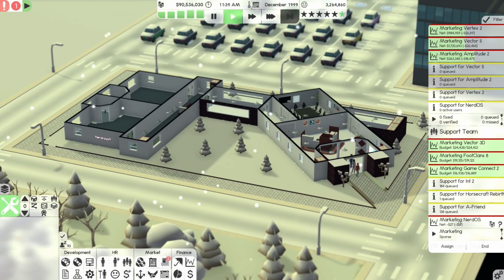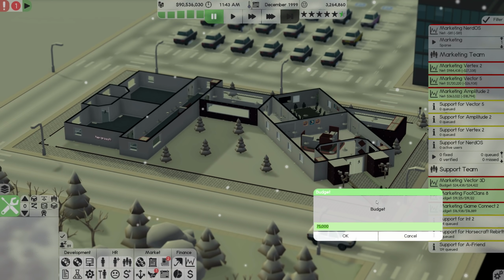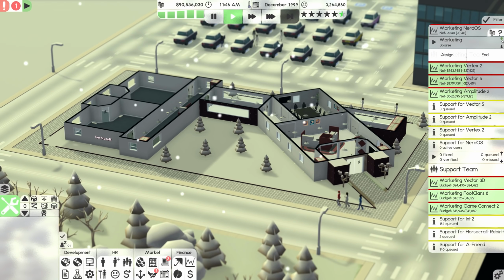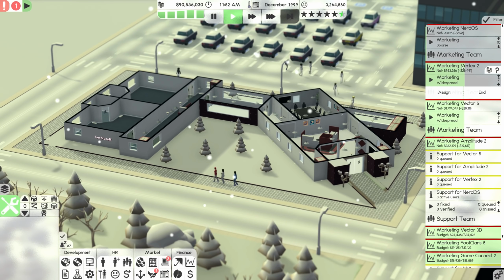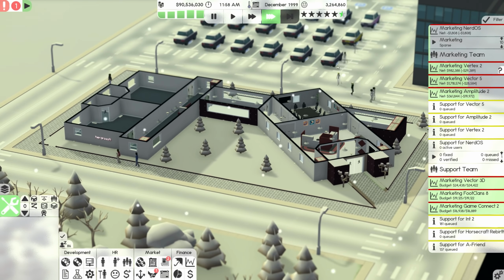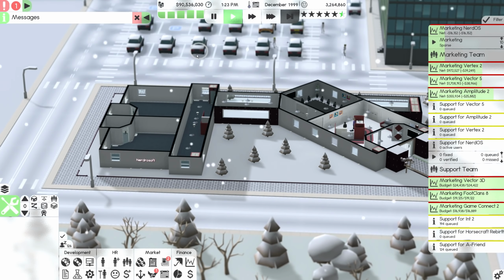I'm gonna give it a $75,000 marketing budget. I might regret that. In fact, it looks like it doesn't have a budget. Just make sure it's 75,000, which it absolutely is. Make that priority 1. Vertex is going to come down to 8. Vector is going to come down. In fact, they can both come down to 7. Amplitude 2 is going to come down to 4. And hopefully we can do this. Hopefully we can do this.